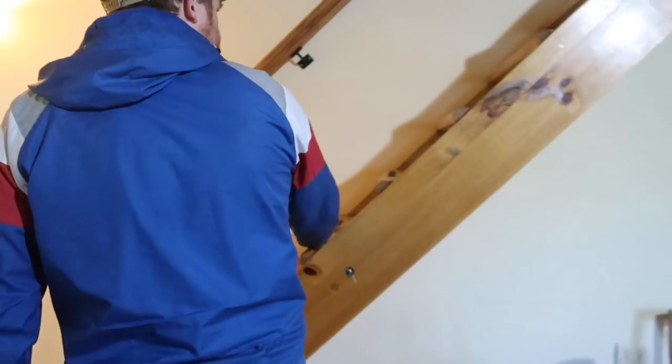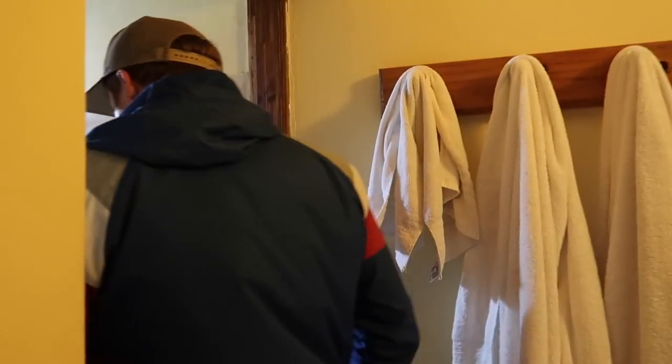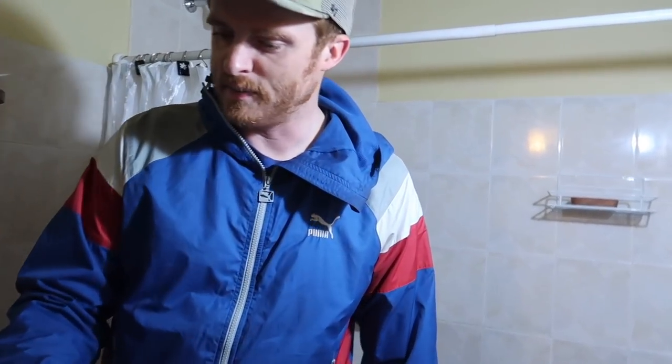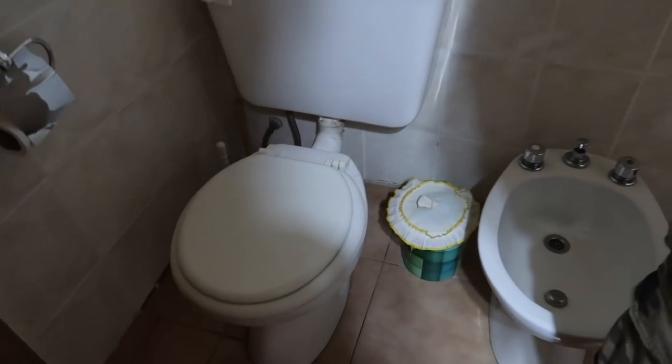Okay, moving on. So I'll take you guys upstairs, but not right now. First, let's go into the bathroom. Bathroom. Again, the most standard Argentine bathroom. Bidet, toilet, nice spacious shower. So much hot water, good water pressure. What more do you need? Let's move on to the bedroom.